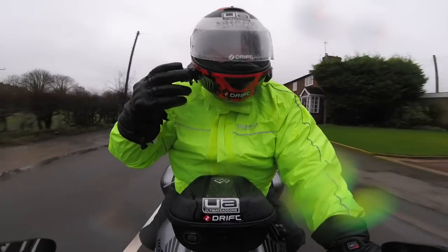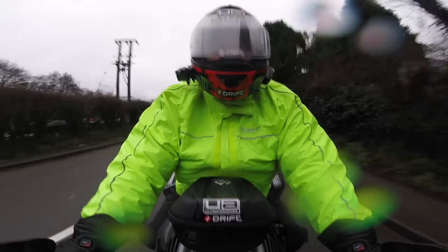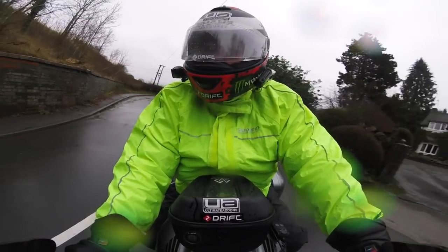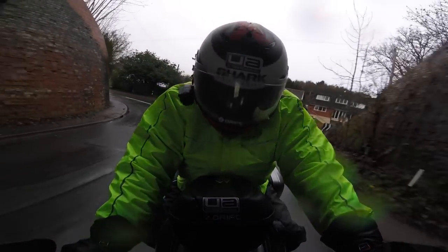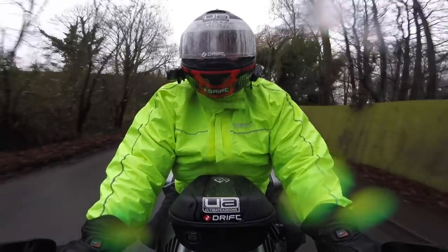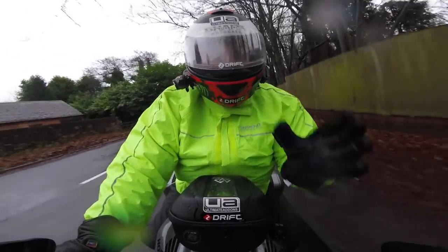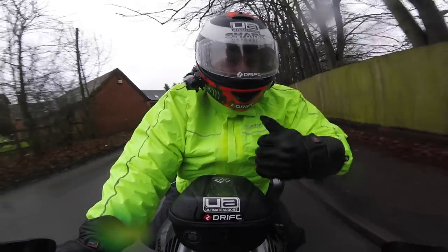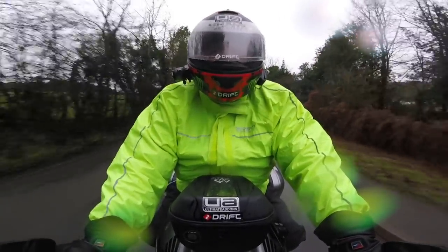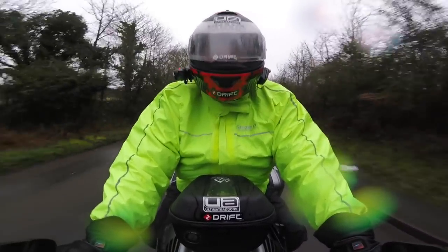I'll tell you what is getting cold, and I've said this before about this bike: my nutsack. Oh God, I lost the front end then. My nutsack is freezing. That's the only criticism I have about this VFR. The front part of the tank is quite long, so as your legs go around the tank it sits right in, but your nutsack is right up against it. That tank's bloody freezing. I've noticed that before.